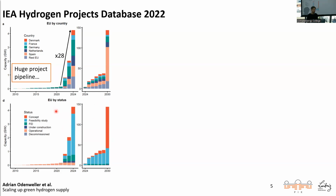So essentially what we're seeing is that even projects that have been announced to come online in just 2 years' time, so just in 2024, more than 80% of those don't have an FID, so a final investment decision in place yet. So it's really a bit questionable how many of those will really materialize in the short term.